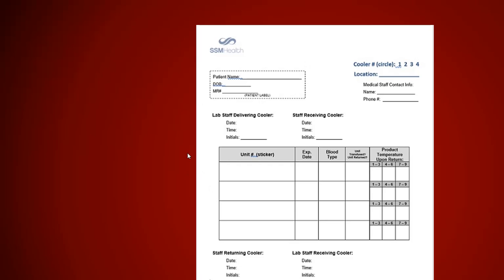So the important thing is, again, to either write down the unit or put the sticker and the expiration date. The type of the actual unit, whether it's patient specific or it is an ONEG, which is what we use for critical situations. And then if they use it or not, obviously we document that here. And then it can be within a certain range and we can accept it.